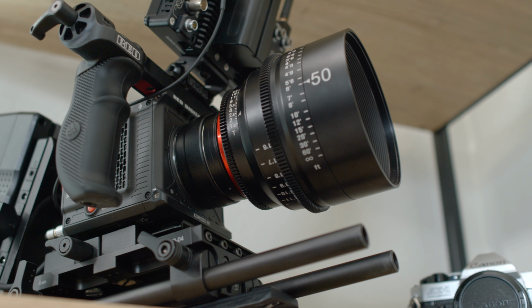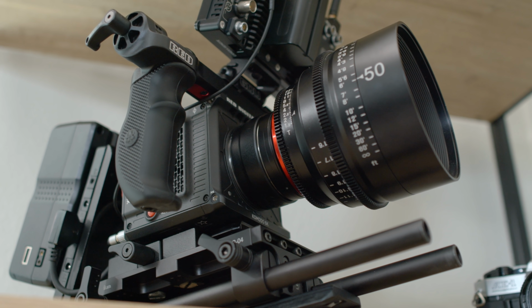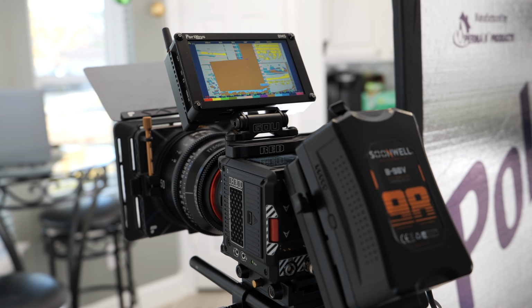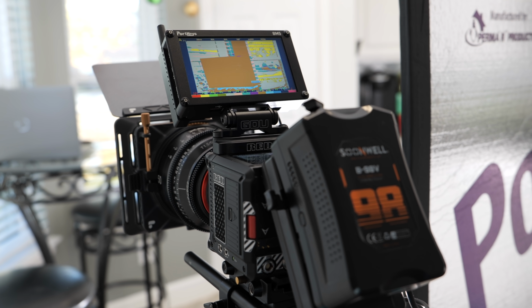The Komodo is designed to be used in a cinema workflow. So this means that everything about this camera is designed to have extra pieces added onto it, which ultimately means that you're gonna be spending more money. You're gonna be taking this small cube and turning it into a much bigger setup if you plan on using it as your A camera. Now, this compared to the C70, it's not even really close.